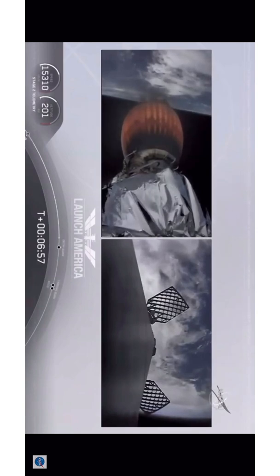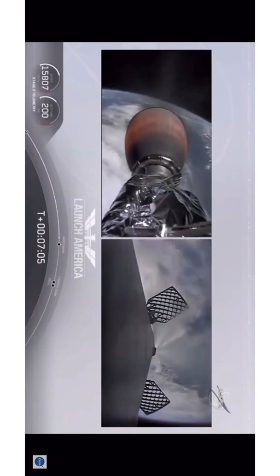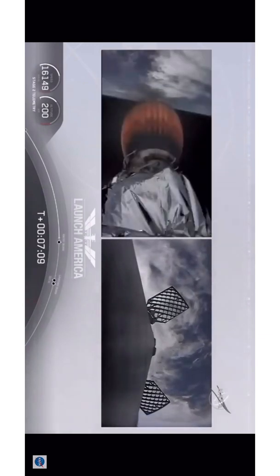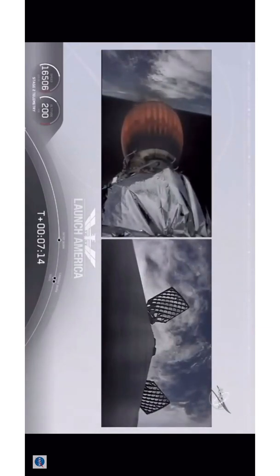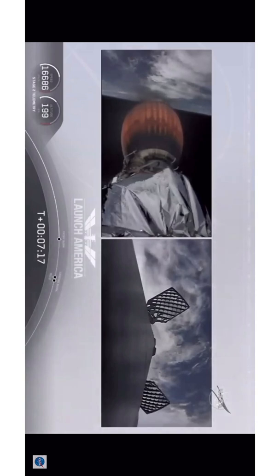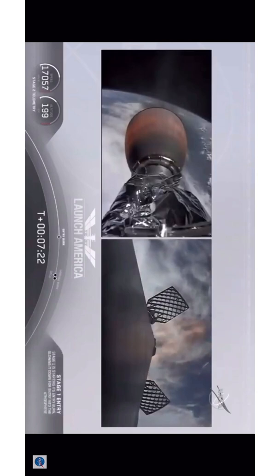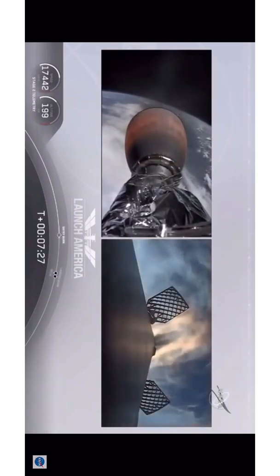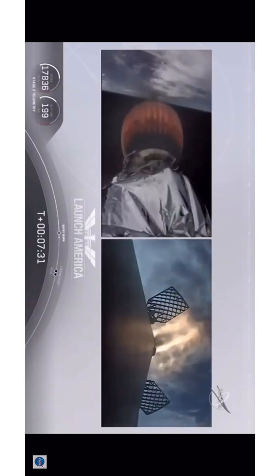Dragon copies. Nominal trajectory. Continuing to check in with Bob and Doug as they are on a nominal trajectory. Just about 10 seconds away from that first stage starting that entry burn on your right screen. We should be able to see that view live. Stage 1 entry burn startup. And there is that entry burn. Acquisition of signal, New Hampshire. This burn lasts about 36 seconds long. Stage 2 FTS is safe.